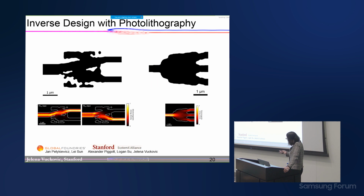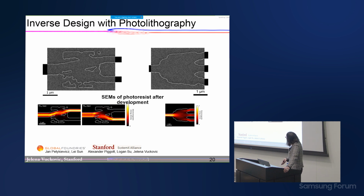So now, going back to our designs, they also recently came up with photolithography masks, exposed them, and the exposed structures look exactly as our desired devices. And that's the key step. Beyond this is just etching, right?